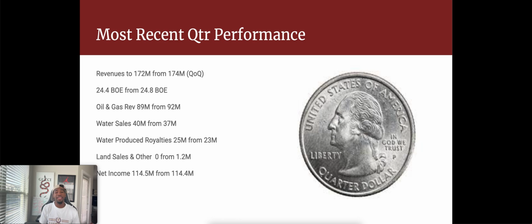They didn't really have any land sales or anything like that in this second quarter, but in that first quarter they had land sales of about $1.2 million. And their land sales is grouped in with the other small things that they do that don't really have a material effect on their own. So they call it land sales and other income from other small operations. And they had a net income of $114.5 million, up slightly from $114.4 million.